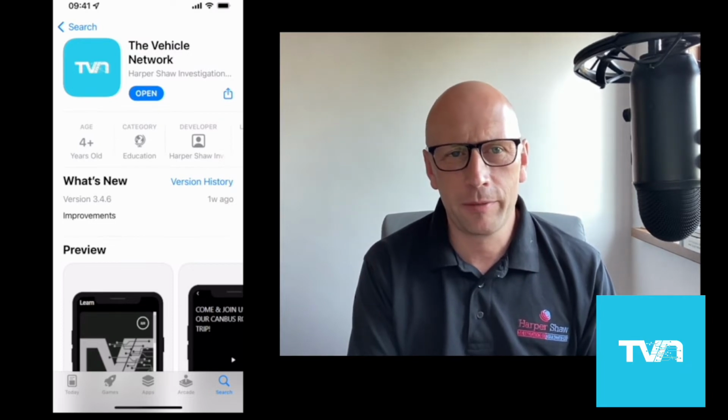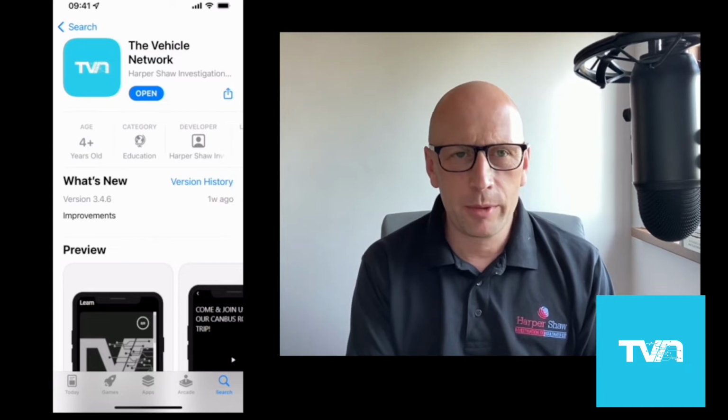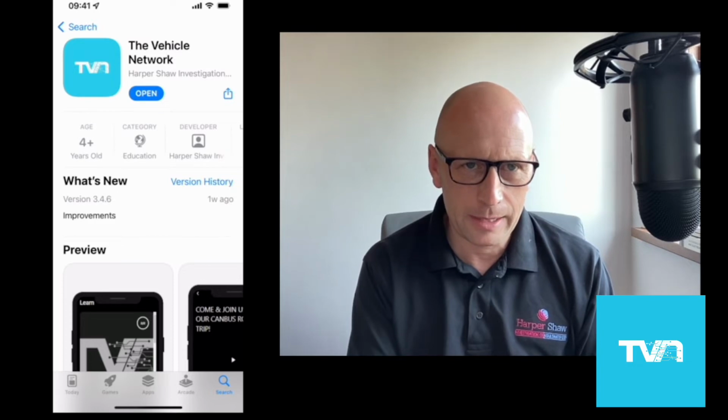It's available on phone, tablet, or as a web progressive app. If you are running Apple devices, MacBooks with the M1 or M2 chip in, it will work as an application on those devices as well. I'm just on an iPhone at the minute, so you can see the screen to the left. That's how it looks in the App Store. The same logo is in the Google Play Store.